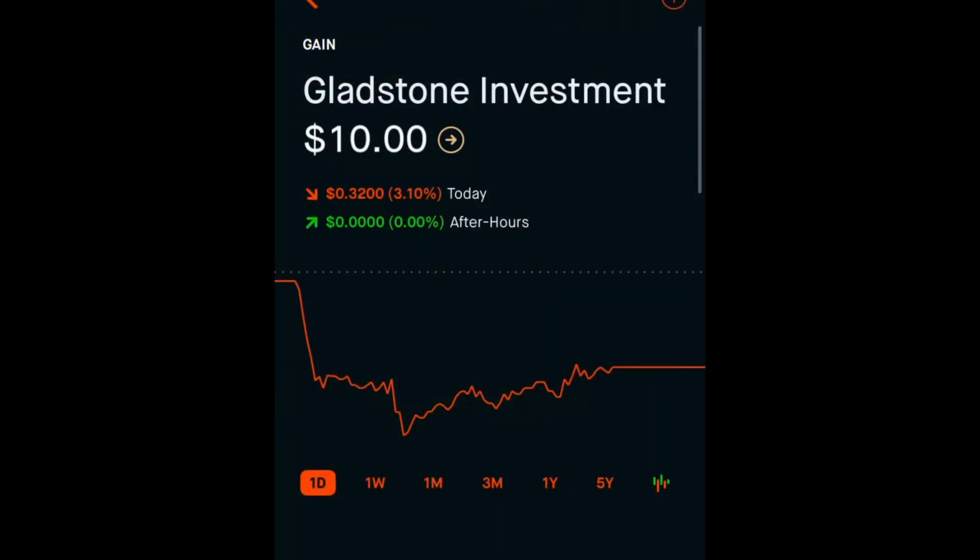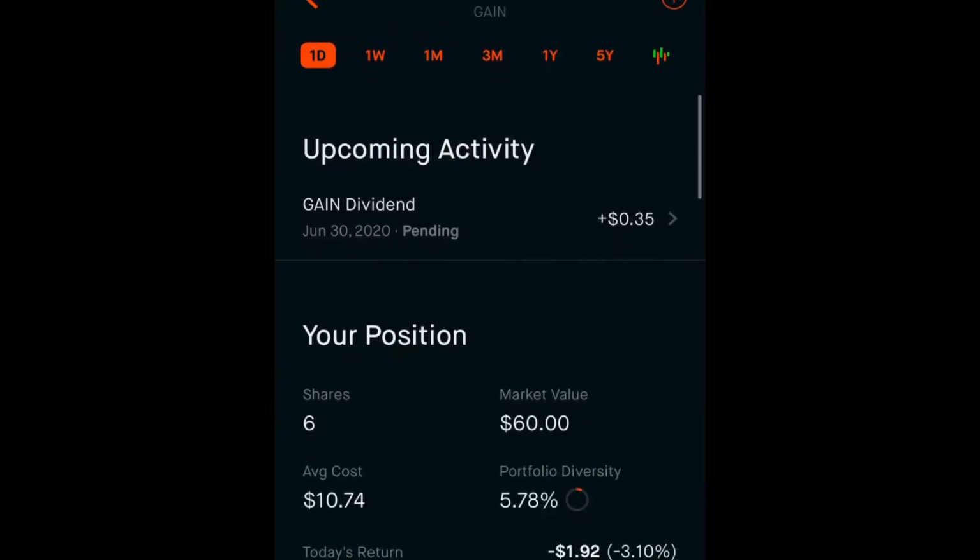So as we look, I actually have Gladstone Investment. I just picked up another position on them, or another stock, I'm sorry. So I have 6 total shares, equaling $60 in market value at an average cost of $10.74.